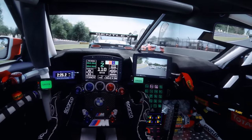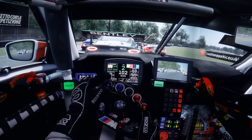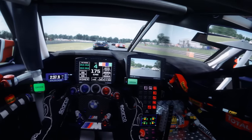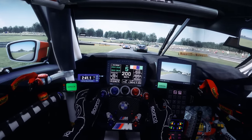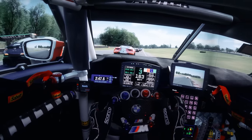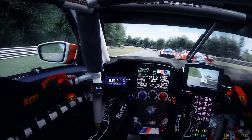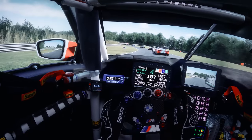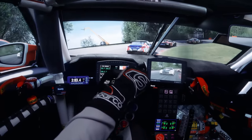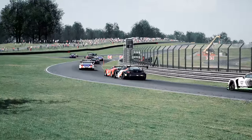Go! He's gone, you're right. He's still there. Hold your line. He's still there. Right side's clear. There's a car on your left. He's still with you. Left side's clear. Clear left. Good start, mate. Nice one.